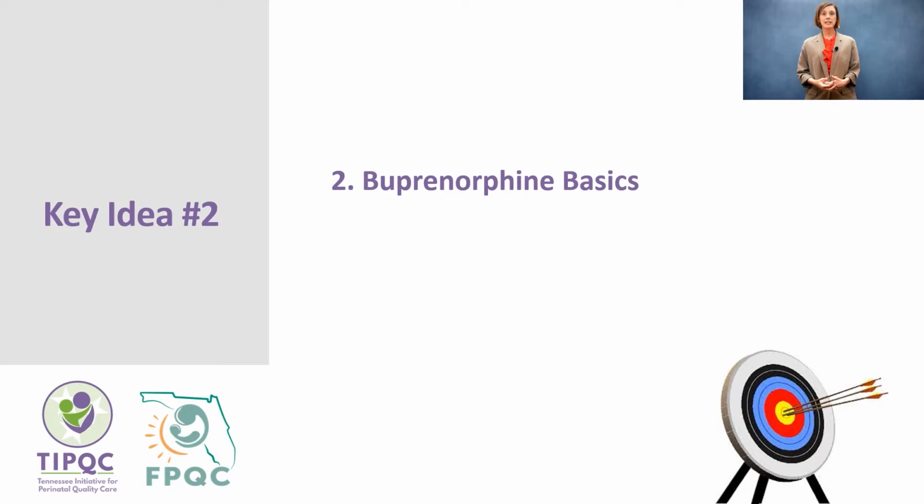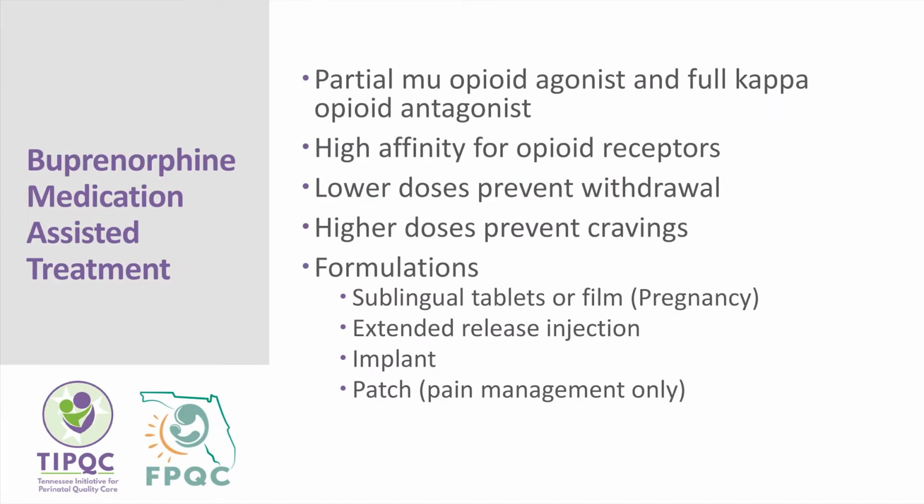Our second key idea will be diving into buprenorphine basics. Buprenorphine is a partial mu opioid receptor agonist and a kappa opioid antagonist.